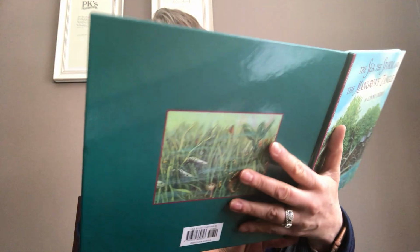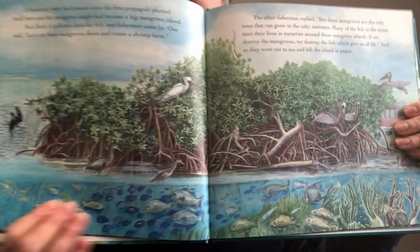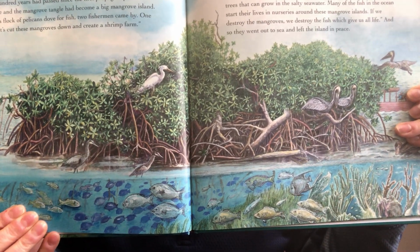The other fisherman replied, "But these mangroves are the only trees that can grow in salty seawater. Many of the fish in the ocean start their lives in nurseries around these mangrove islands. If we destroy the mangroves, we destroy the fish, which give us all life." And so they went out to sea and left the island in peace.